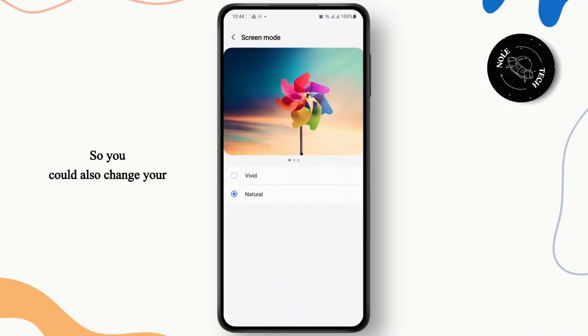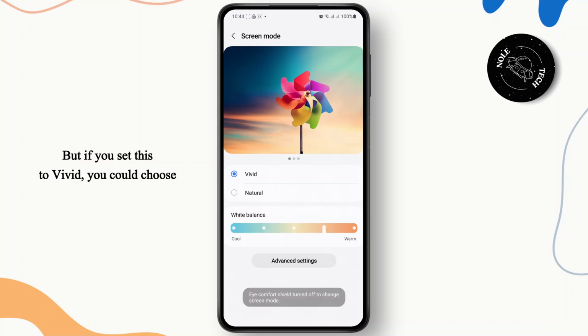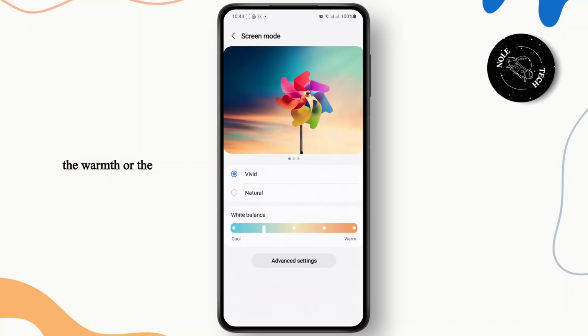So you could also change your screen mode. Right now it's natural, but if you set this to vivid, you could choose the warmth or the coolness of your screen as well, and your display will be changed accordingly as well.